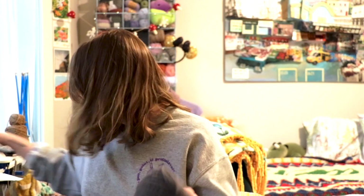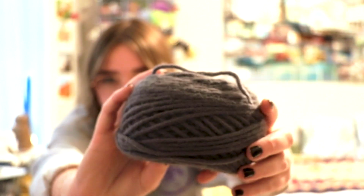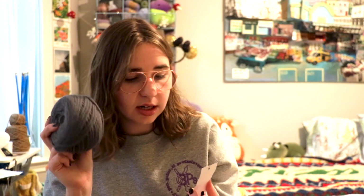So I actually found some yarn. The lighting's not great, but it's a really pretty kind of dark gray. It's very soft, and it is from Wool Folk. That took forever to focus, and it is color L12, and the base is called Luft, and one of them is 50 grams, and it's 109 yards to 100 meters.